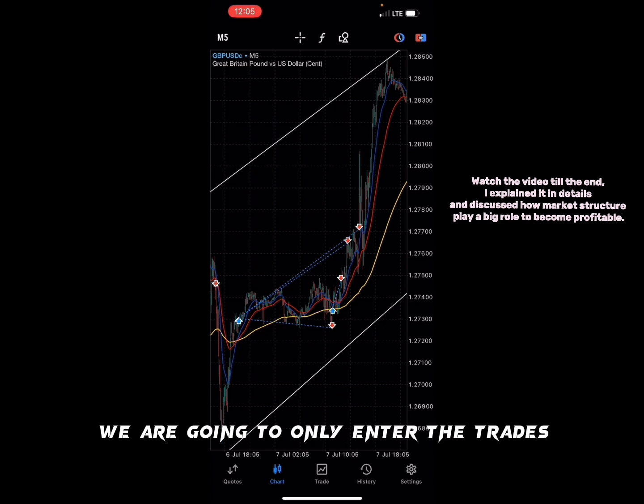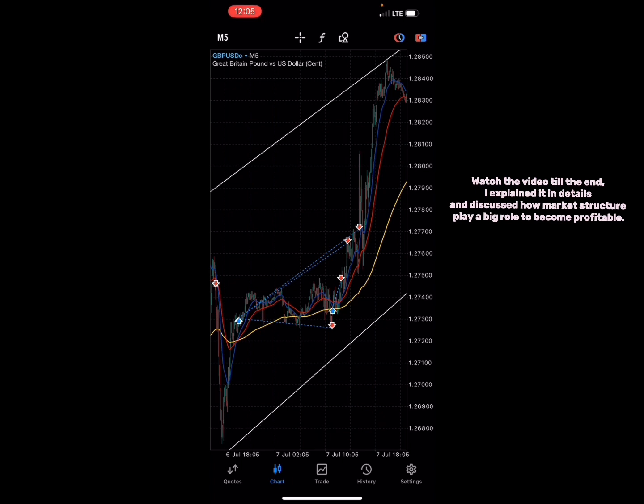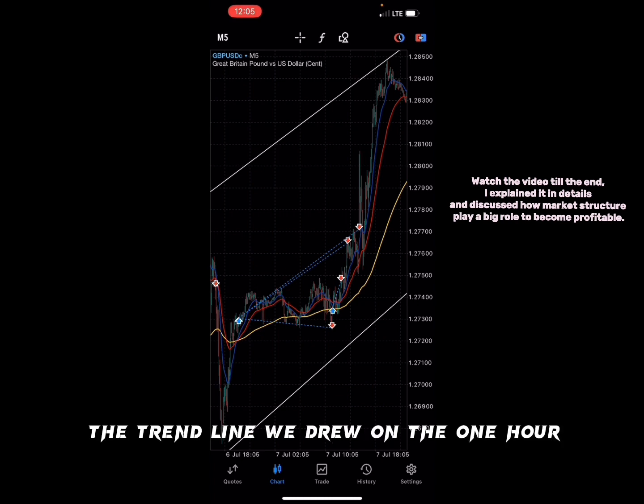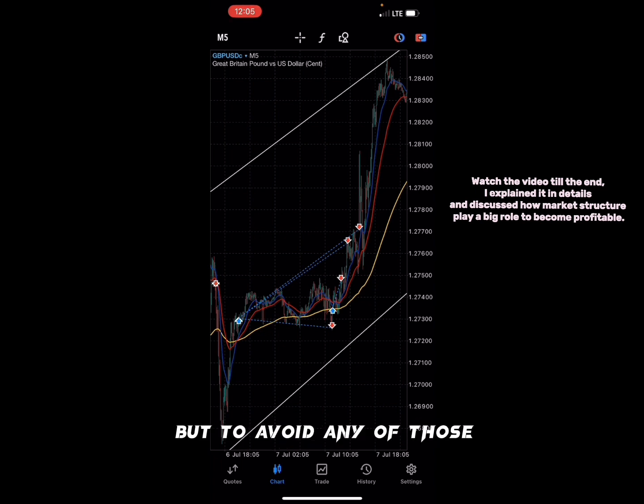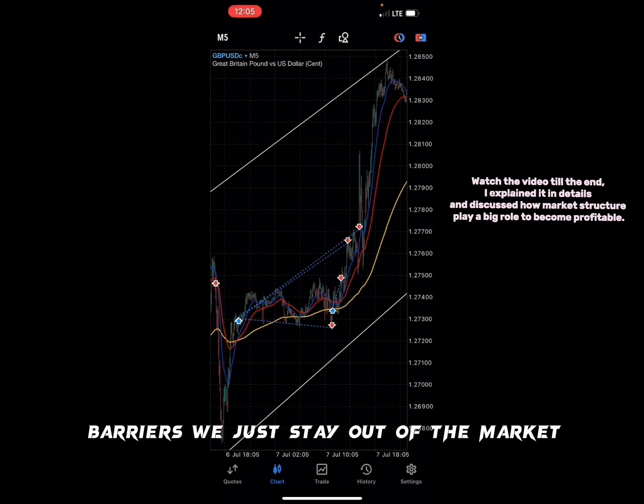We are going to only enter the trades where we can spot a buy, and we are going to enter those trades in between our trend line, the trend line we drew on the 1 hour. We're not going to enter when the market leaves the trend line, because that might signify a breakout. We don't know, maybe it's a false breakout or a real breakout. But to avoid any of those barriers, we just stay out of the market, because guys, that's how you can achieve a 95% win rate. You understand? The market is very tricky, guys.